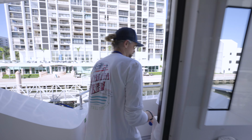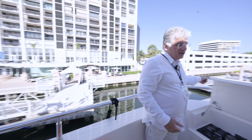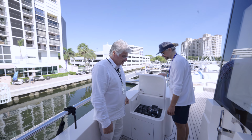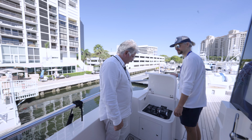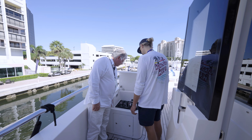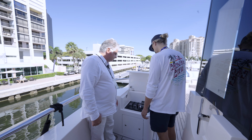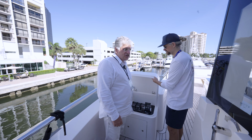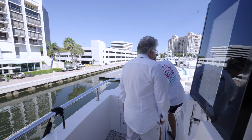You got your wing stations? We have wing stations, plus another control station on the aft. And then bow and stern thrusters, probably, correct? We have the stern thruster, the rudder control, the engine control here. Awesome. So what kind of motors does the boat have? MTUs, 2600 horsepower.